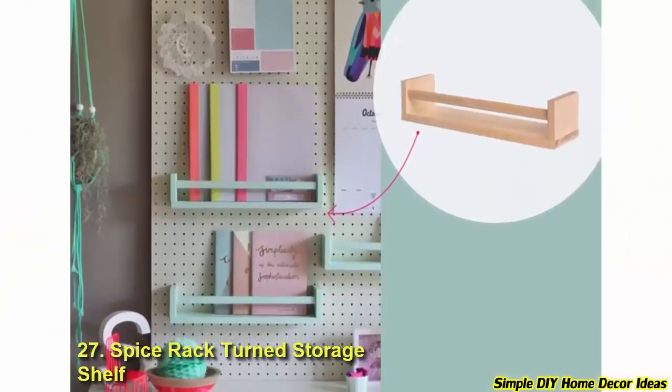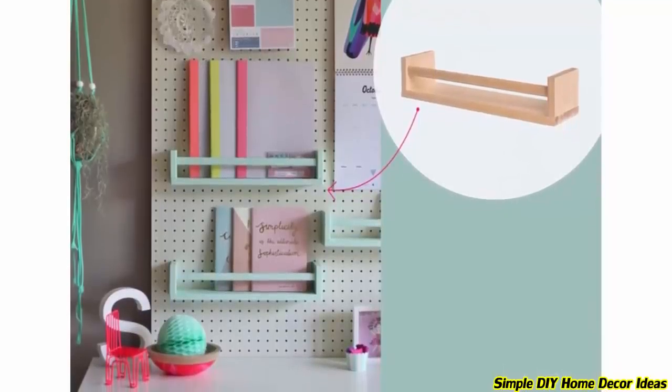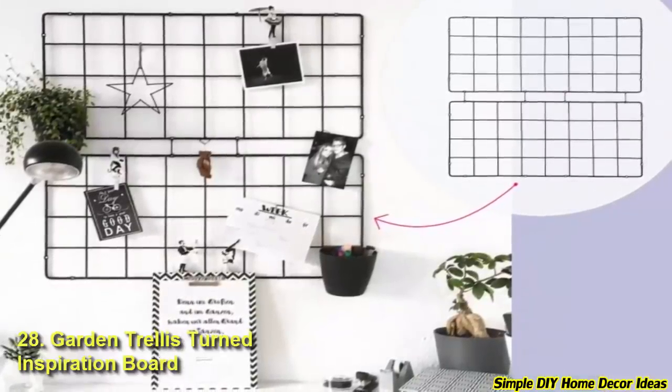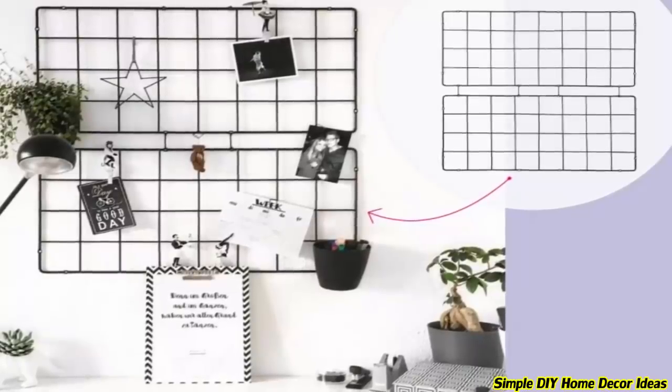27. Spice rack turned storage shelf. These $4 spice racks can be easily painted and transformed into fun wall storage. 28. Garden trellis turned inspiration board. This 2-pack garden trellis is $13. Hang it on your wall for an instant board to hang inspiration and memos.